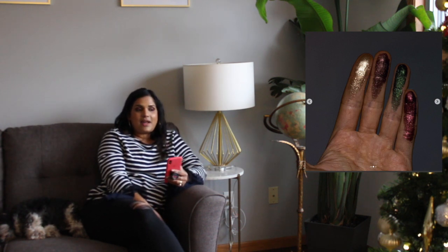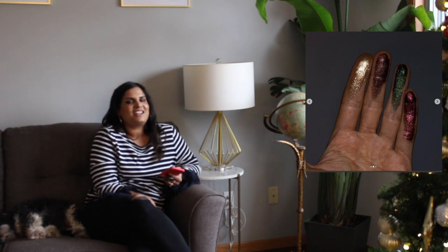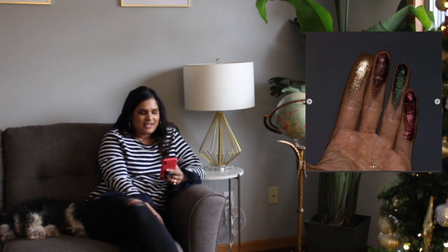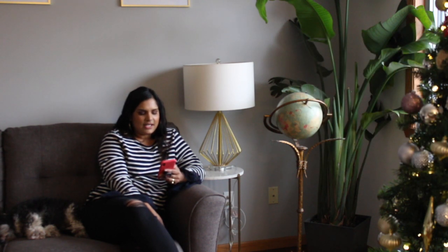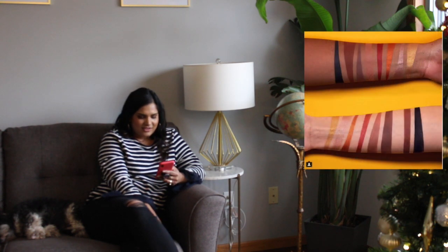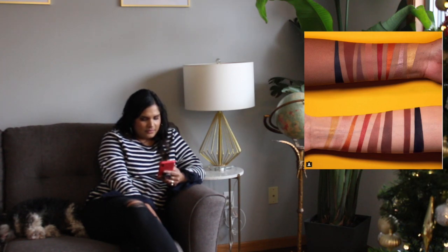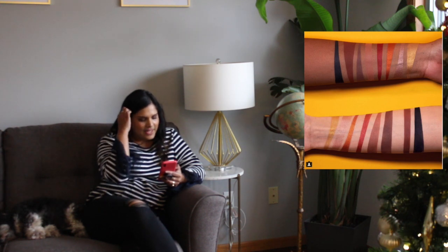So I've been doing a really bad job of testing new eyeshadows because I keep going back to my old shadows that remind me of the holidays, and I cannot wait to get this. I'm so excited. I also saw that she did another version of her, what is it called? It's like the Necessities palette. What is it called? Hold on. Let me look. Oh my gosh. Okay, here it is. It's called the Infinity Deep palette.